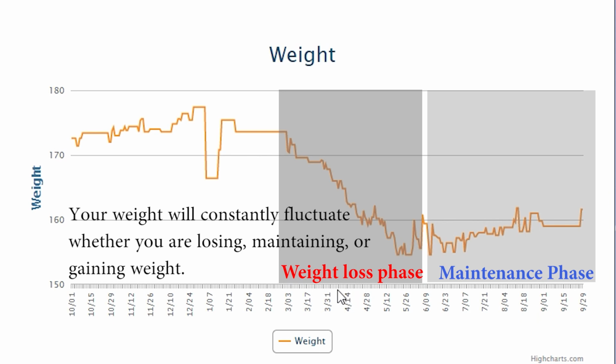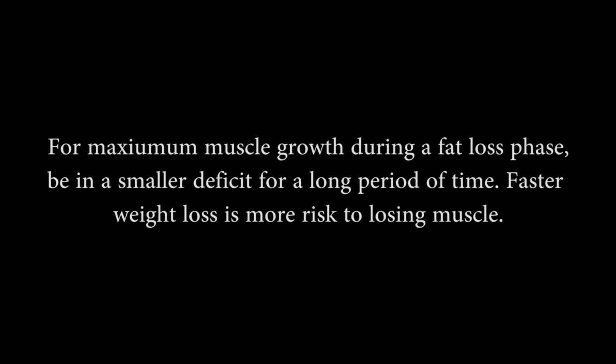Over time, when you're in your calorie deficit, you're going to start losing less weight, and that's because you weigh less now. So eventually you're going to have to adjust your calories, maybe subtract some more in order to lose more weight. The faster you lose weight, the more likely you are to lose muscle. So if your goal is to build more muscle, it is better to be in a small calorie deficit and be on that diet for a little bit longer, because you're more likely to build more muscle over time.